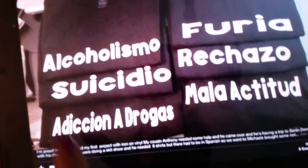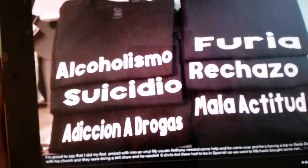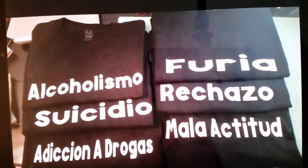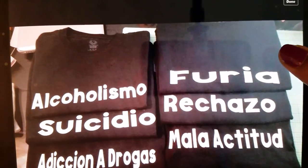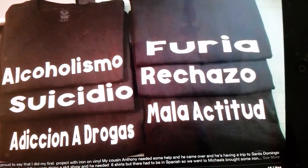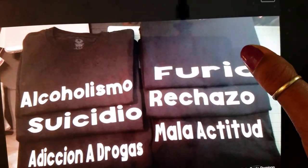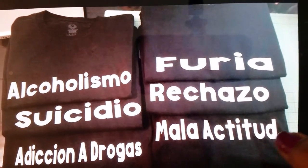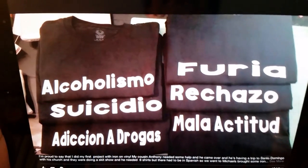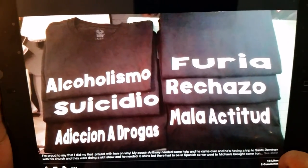I don't know if you can see it, but the words are in Spanish, and it says alcoholism, suicide, addiction to drugs, anger, rejection, and bad attitude. So, there go the shirts that I end up doing. This is the first time I did my own iron-on shirts.